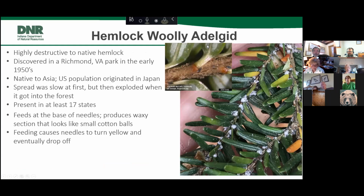So hemlock woolly adelgid is another insect that we're surveying for. This is highly destructive to our native hemlocks. Indiana does have quite a few hemlocks, mostly in the west central parts of the state, down through the south central part of the state. And this insect was first discovered in the Richmond, Virginia area.